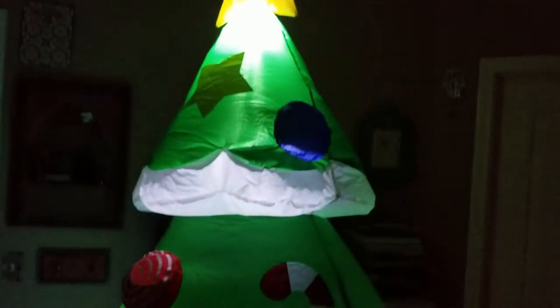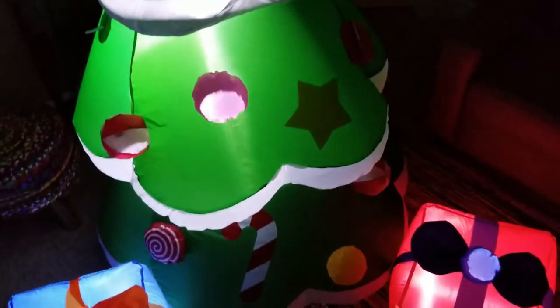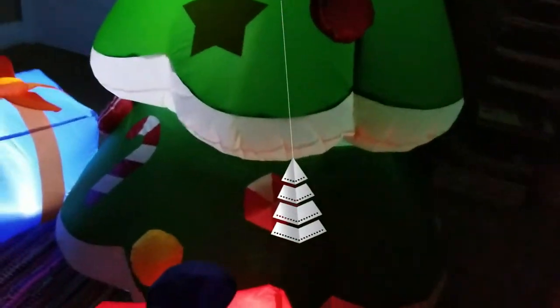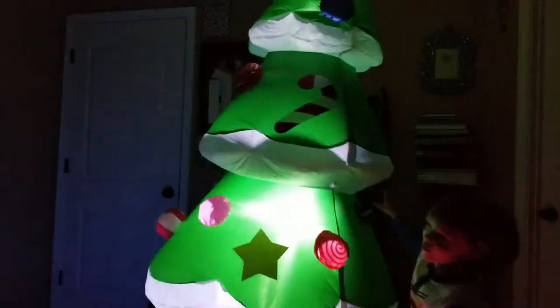We love our inflatables. Again, Joiedomi inflatable lights up with bright LEDs. Easy setup as always. Inflates in seconds. Also, it's faster, you guys. Okay, try it.